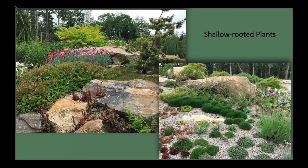Dianthus, some of the hardier ones are like cheddar pink. I think it's called the Gratianopolitanus. What is that species? I'll have to look it up. But the very low foliar Dianthus for sure for those sunny environments. Creeping thyme is really wonderful.